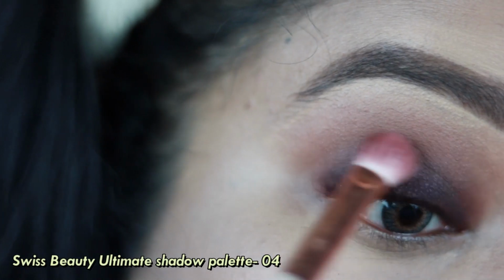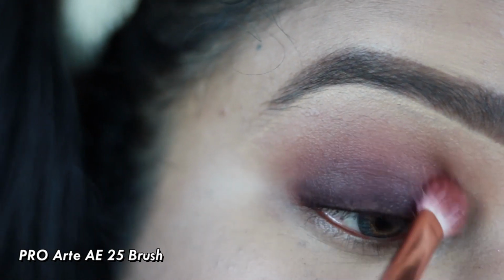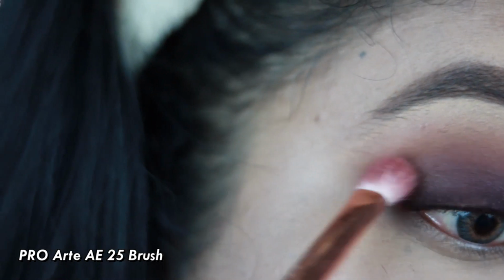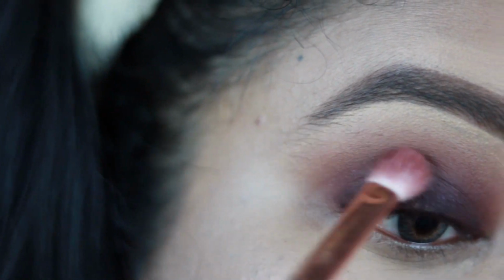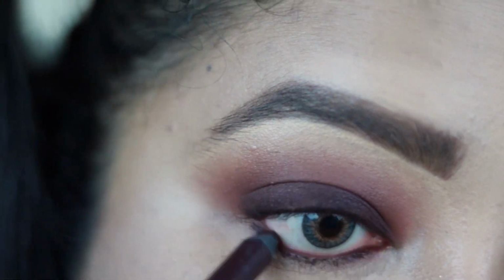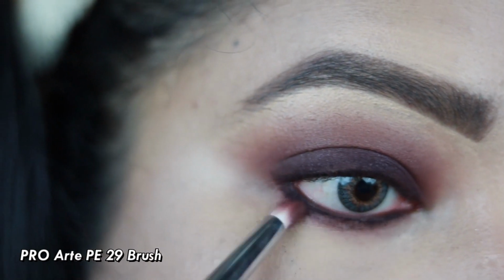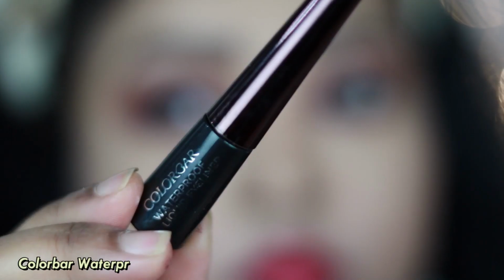Now I'm taking this burgundy shade from the Swiss Beauty Ultimate Shadow Palette. This part is completely optional. I'm doing that in order to apply it in my lower crease to make everything look really diffuse and there are no harsh lines. Applying that kajal also on my lower waterline and smudging this out using that burgundy shade from the Swiss Beauty palette.